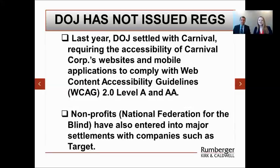In fact, just last year, the DOJ settled with Carnival, requiring that Carnival's websites and mobile applications comply with what's called the Web Content Accessibility Guidelines, WCAG for short. There are different levels of compliance. 2.0 level A, for example, is less stringent than level AA. So at this point, DOJ has signaled that WCAG is going to be the guidelines. There is some discussion as to whether it's going to be level A or level AA, so yet another area of confusion. But if you're going to go through and try to make your website accessible, we are recommending at this point to our clients that it makes sense to just do the higher level of compliance, the level AA, because then you're going to cover your bases. And for a lot of reasons, it's easier to do it now than down the road.